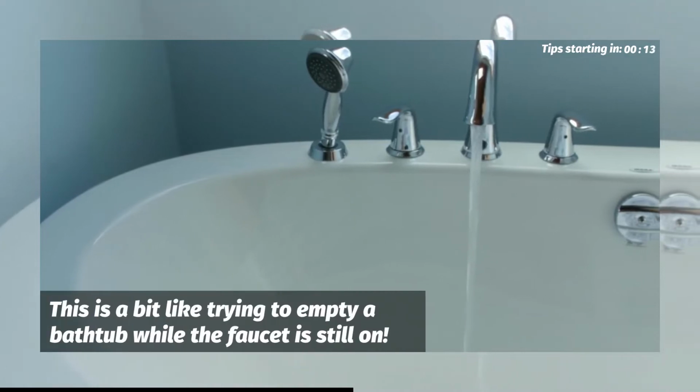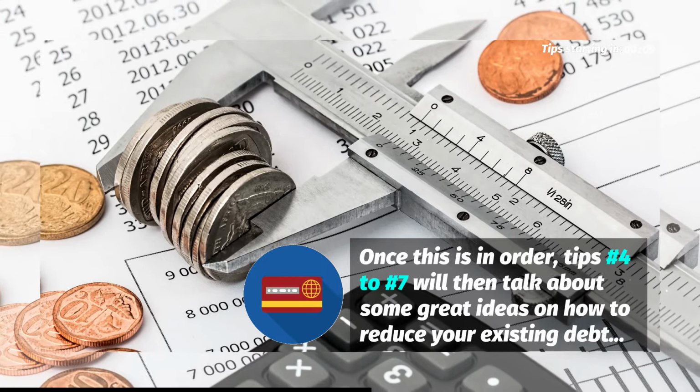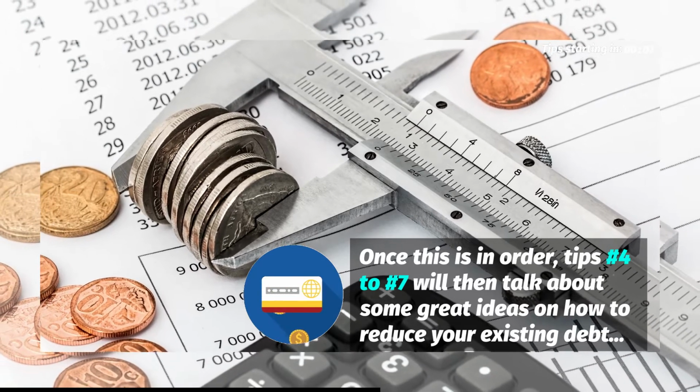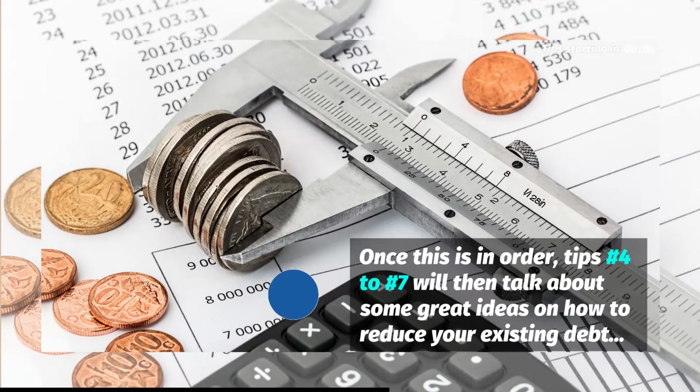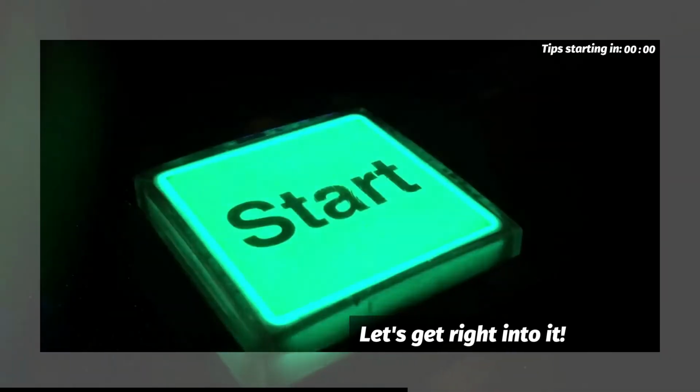This is a bit like trying to empty a bathtub while the faucet is still on. Once this is in order, tips number 4 to 7 will then talk about some great ideas on how to reduce your existing debt in a smarter, more organized way. Let's get right into it.